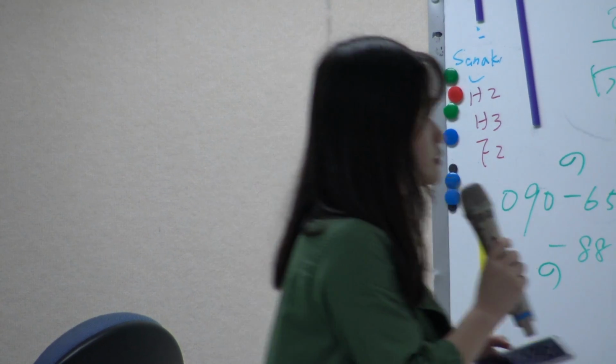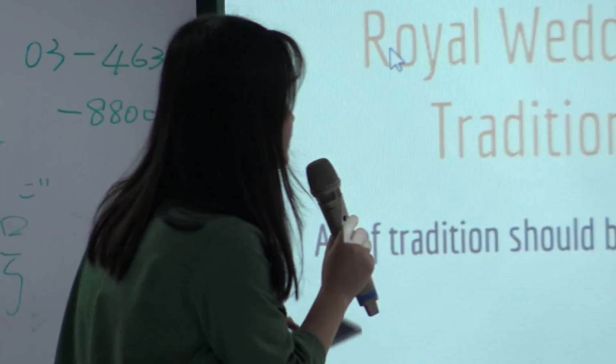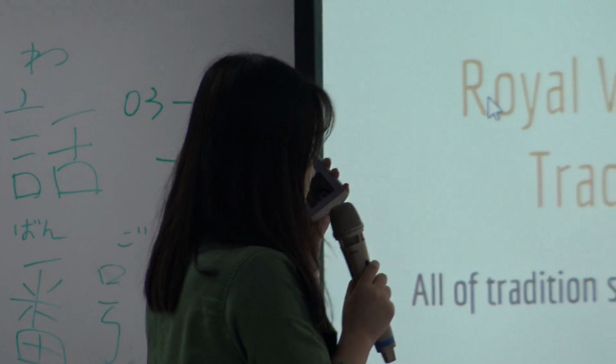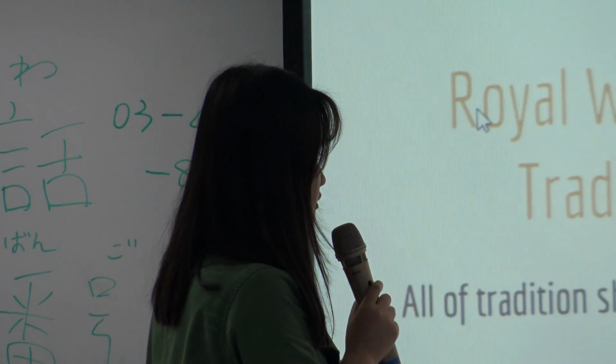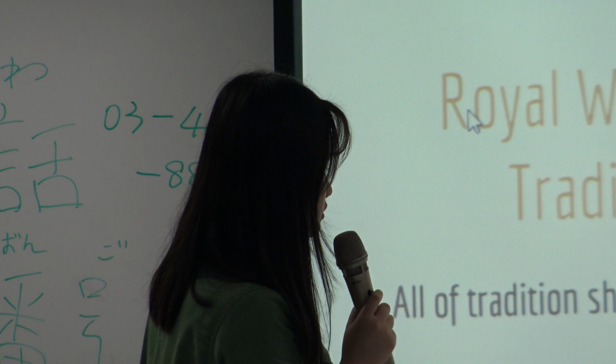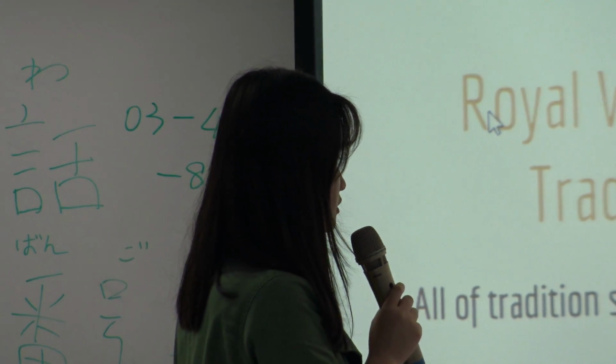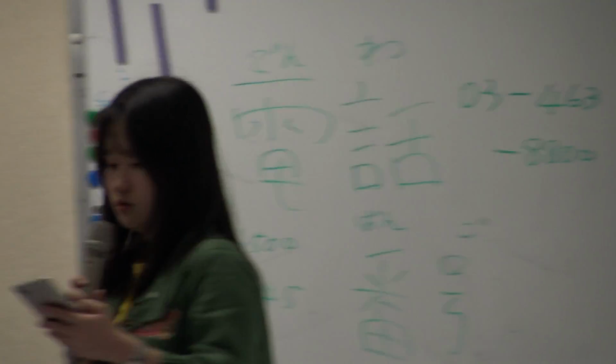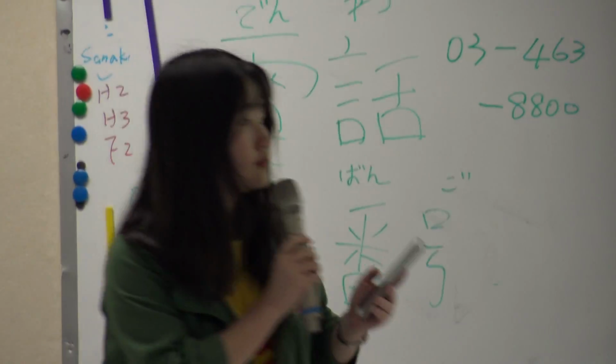I'm Sarah, and I want to introduce the royal wedding traditions. The first is the wedding cake is typically made of fruit, the second is women usually wear hats, the third is wedding bands contain Welsh gold, and the fourth is the groom wears military clothing for the ceremony. And I want to introduce the second one.